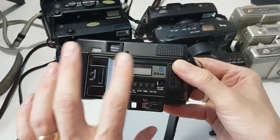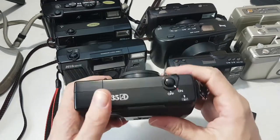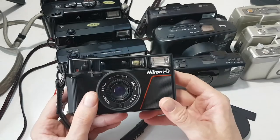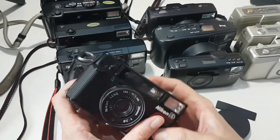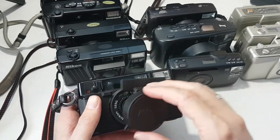like that. I actually took the batteries out of the data back because I don't want to use that, but it's quite nice to have that data back. It means it's got a solid metal back on it, makes it a bit more tough, but it's quite a chunky brick of a thing. But it's got a lovely lens, and I've done another video on the three versions of this camera because they are quite collectible now.